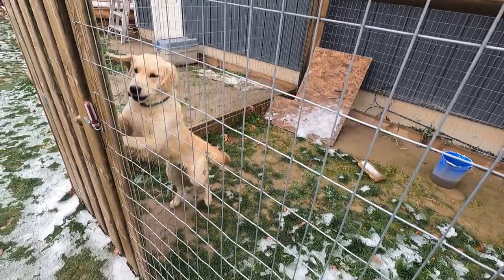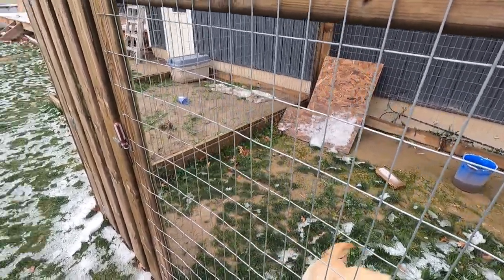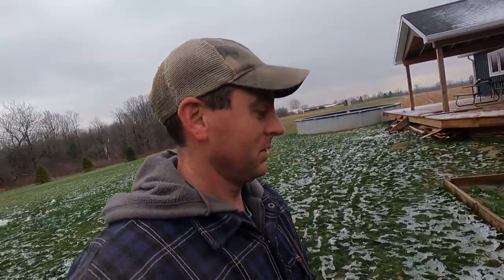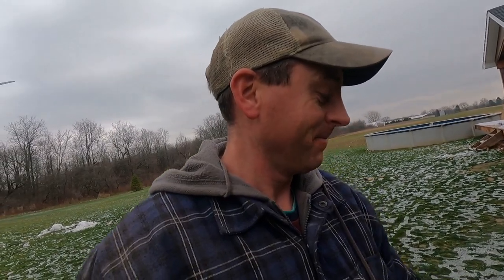Sorry, Hazel. We had to lock her in because she's not much help when it comes to moving sheep. She's a retriever, not a herder.